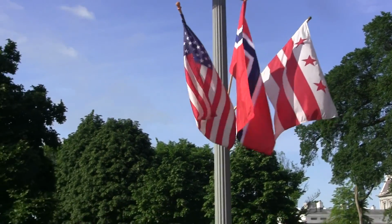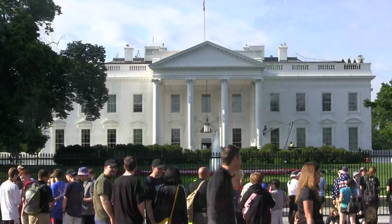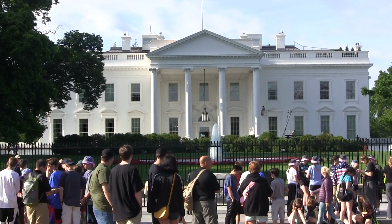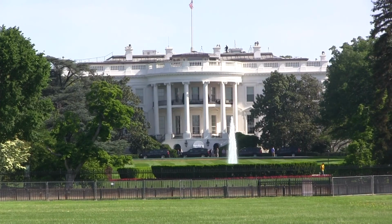The White House is the official residence and principal workplace of the President of the United States. Located at 1600 Pennsylvania Avenue, it's been the residence of every US president since John Adams in 1800. It's quite easy to get a close-up view most of the time.